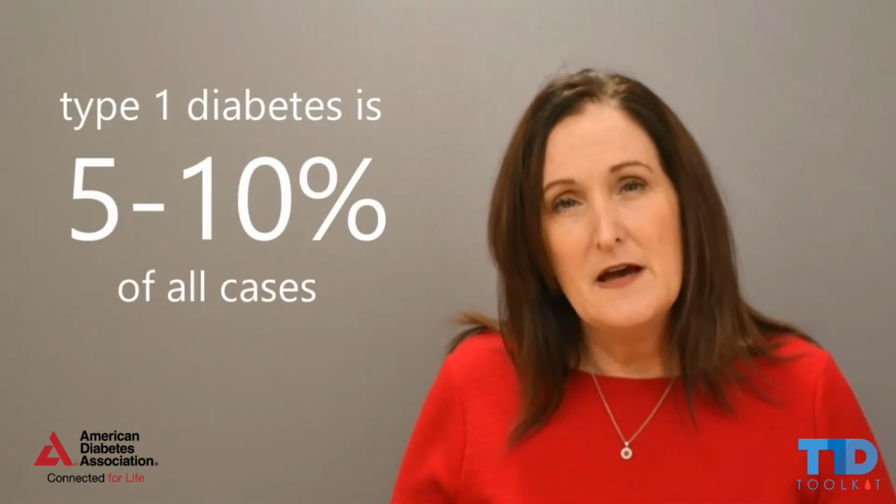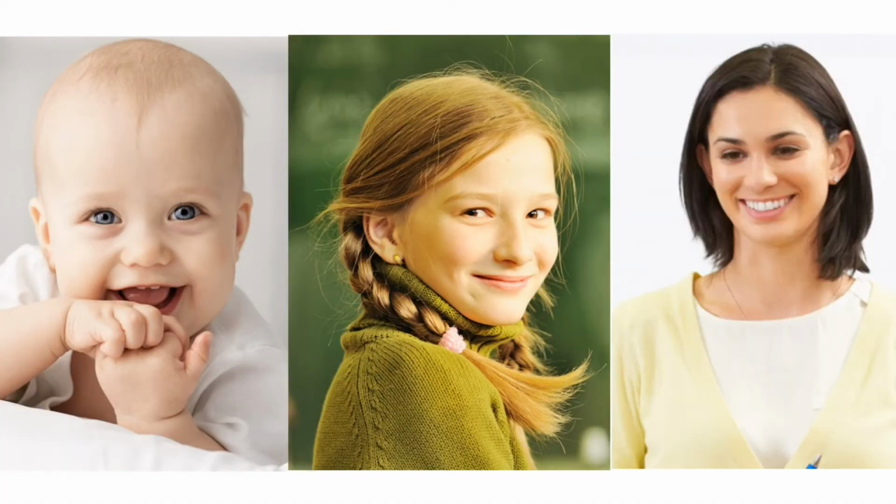Now, type 1 diabetes is a relatively rare form of diabetes in the United States. It accounts for about 5 to 10% of all cases, and it's usually diagnosed in childhood or in adolescence, but adults can be diagnosed with type 1 diabetes as well. In fact, about 40% of people diagnosed with type 1 diabetes are diagnosed as adults, or 18 years and over, and this is why it's no longer called juvenile diabetes.